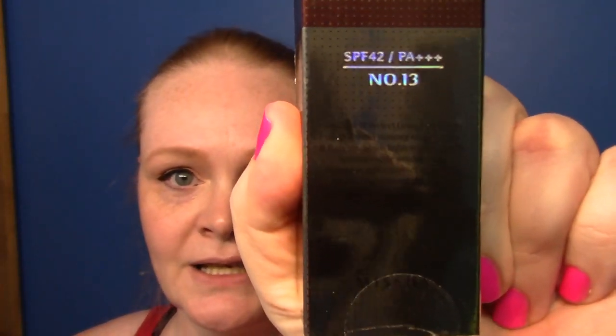So I did some research and I found a Korean brand of BB cream that actually came in Ultra Caucasian, super pale. It is called Misha Perfect Cover BB Cream. I have number 13. It has an SPF of 42. That's what the box looks like. I got it from Amazon. Yeah, it's number 13, bright beige.